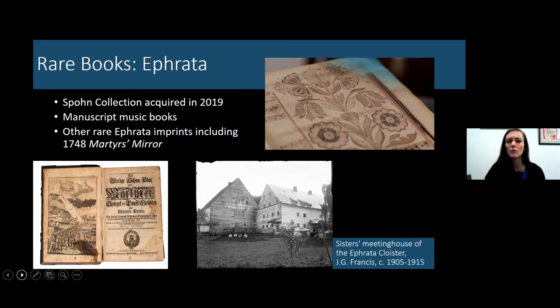This joins other rare Ephrata materials in the Hess archives, including two manuscript music books. You see one of them in detail there on the screen. We also have several copies of the 1748 Ephrata Martyr's Mirror. There's an example there on the screen as well. And that book is actually the largest printed in pre-Revolutionary War America. It's over 1500 pages, so you can imagine hand cranking a press that many times. It's a pretty amazing artifact.